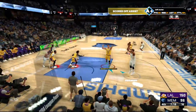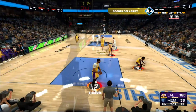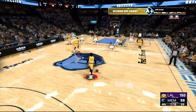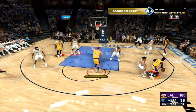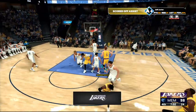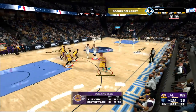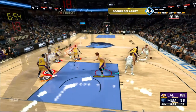Kicks it to Jameson. Good on the baseline, Jay. A tale of two halves. He's really turned it around here, scoring the ball. Schroeder outside. And again, that's 62 points. 62. Amazing. A remarkable performance from him so far.